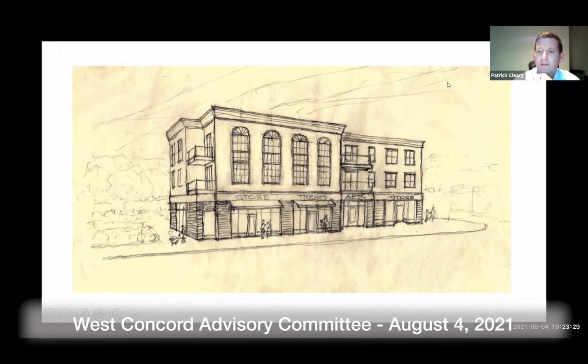I'm just adjusting this speaker window here because I'm seeing all these faces looking at me. Yeah.